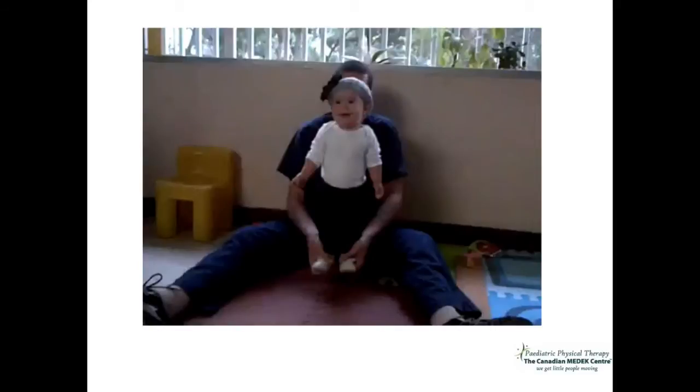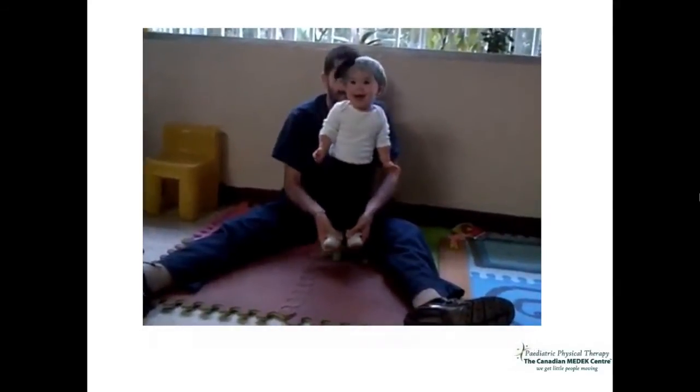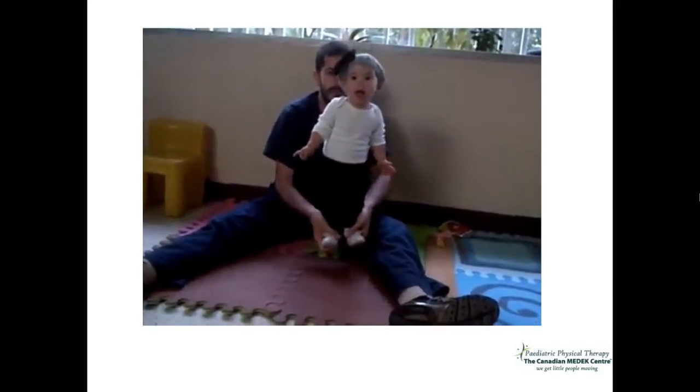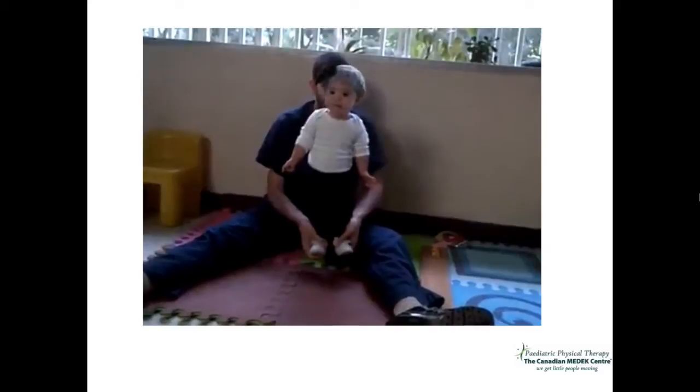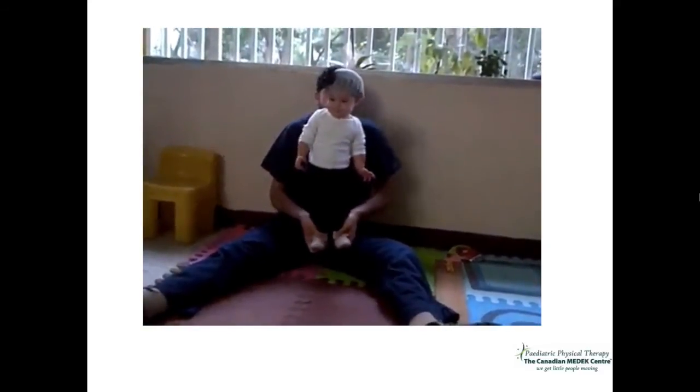So now this baby has control of the neck muscles, of her trunk, of her hips, of her knees. She's being held only under her feet, so she's totally unsupported. This person is moving her because she doesn't have enough balance to stand independently on the ground. However, with time, he will move less and less until she stands.